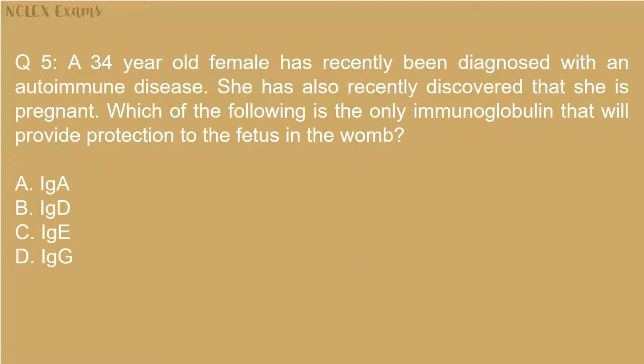Question 5. A 34-year-old female has recently been diagnosed with an autoimmune disease. She has also recently discovered that she is pregnant. Which of the following is the only immunoglobulin that will provide protection to the fetus in the womb? A. IgA. B. IgD. C. IgG. D. IgG.